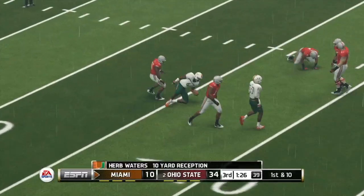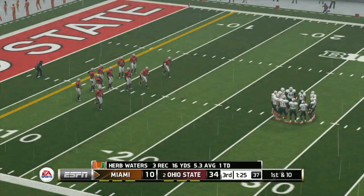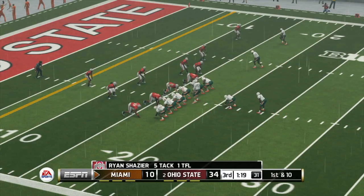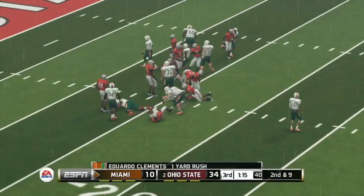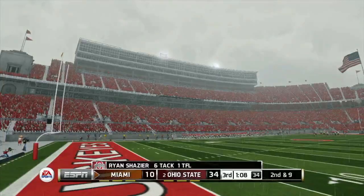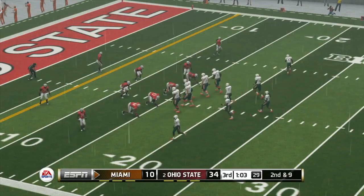And he's hit before it can go anywhere. Number 10 on the tackle. This is the 10th play of this drive. First down. He makes it out to maybe the 16-yard line. Second and nine coming up here. Ball on the 16-yard line.